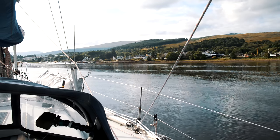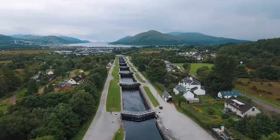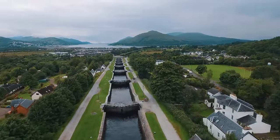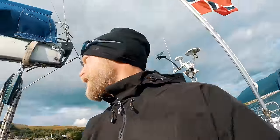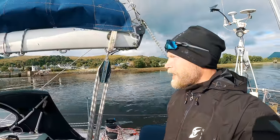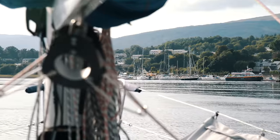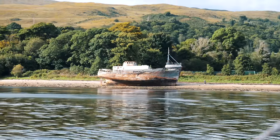At Corpac Marina. This is where the first set of locks is located. So that's it. We're here. The start of the Caledonian Canal. Wow, it's packed with boats here. So I just have to find a spot and take it from there. Alright.